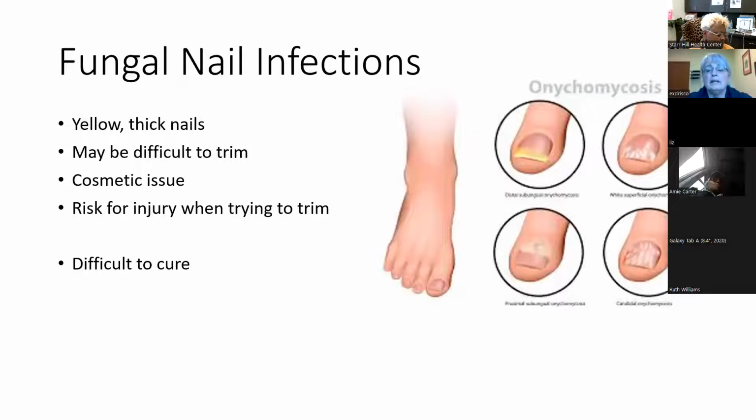All right. Fungal nail infections. Quite often people with diabetes will have fungal toenails. Now these are nails that are thick. They can be kind of flaky or layered, usually not painful, but they can be very difficult to trim when they get quite thick.